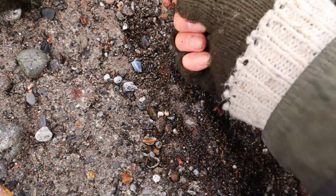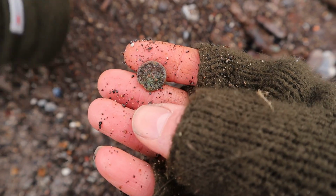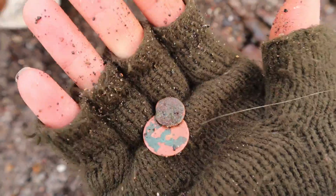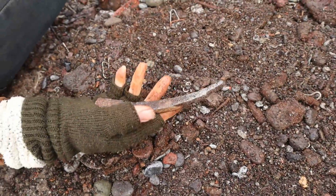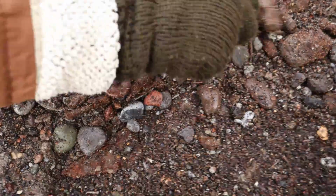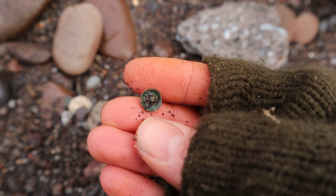Oh! That can't be a coin. Oh, look at that. Unless it's Roman. You never know, it could be. I'm using a really old nail. That's a nice little tool, isn't it? Yeah, perfect for scraping. Look at this tiny little stud. Look at that. Tiny.